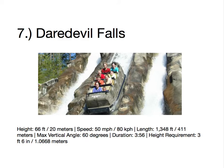I rode it with a poncho, because when I went to Dollywood, it was actually raining, but it seemed like just about all the rides were open. Even though it was raining, it was still fun at Dollywood. I still enjoyed it as my favorite park. So anyways, yeah, that's Daredevil Falls. It's kind of like Splash Mountain at Disney World. It's a log flume ride.